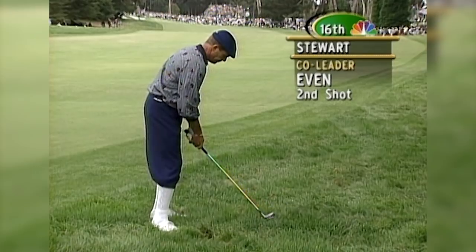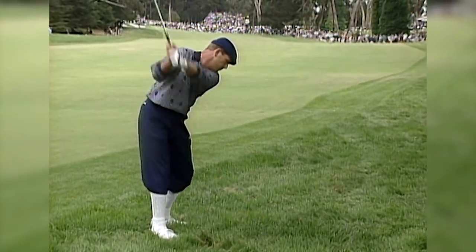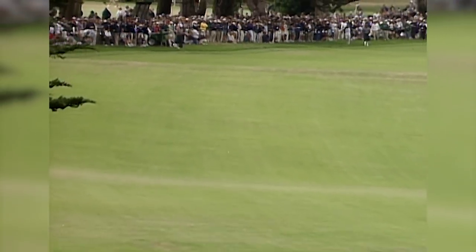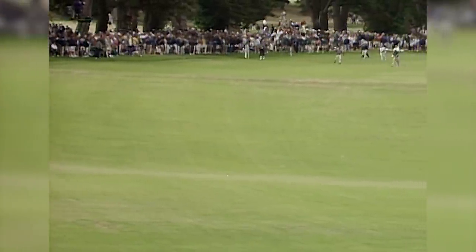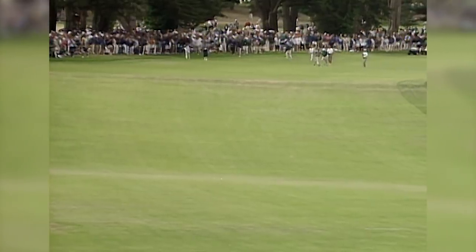Back at 16, second shot for co-leader Payne Stewart. Not a good lie, but could have been worse. Trying to advance this ball down the fairway. If he can get it down there a couple hundred yards, he'll have about 160, 65 left. Right there in the crossing area.